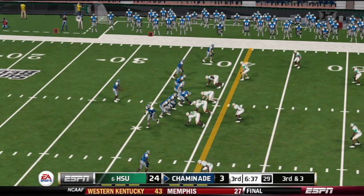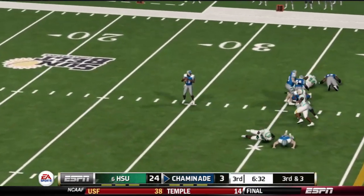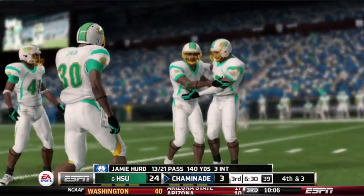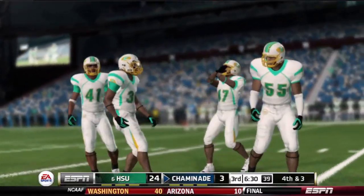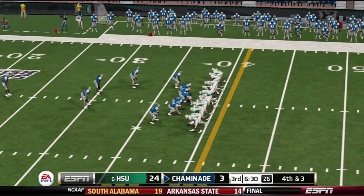The sub package in there defensively. That's a five wide receiver set. Throws it away. Even though they didn't sack him, the pressure was still enough to force a bad pass. If you can get in there and disrupt the pocket, then the quarterback is going to have a tougher time getting the ball to his playmakers.